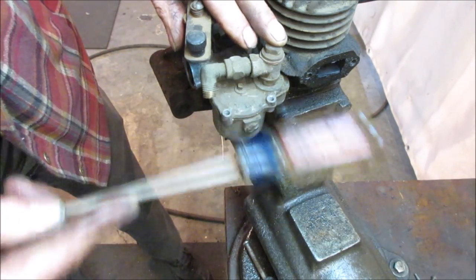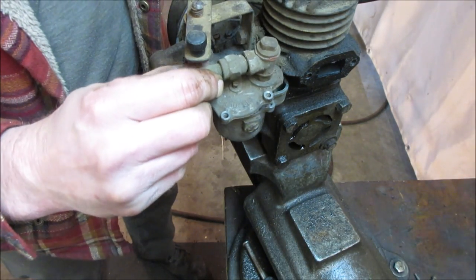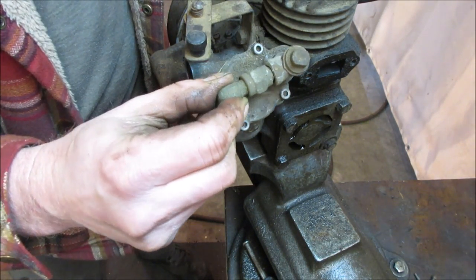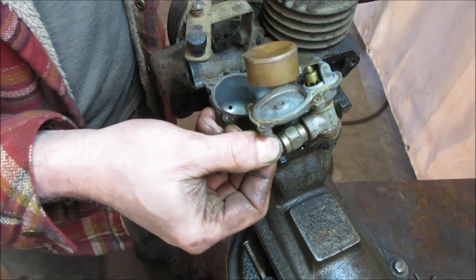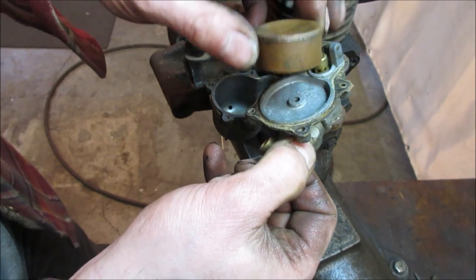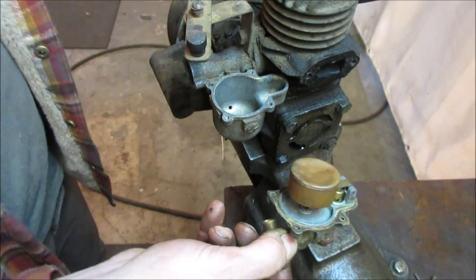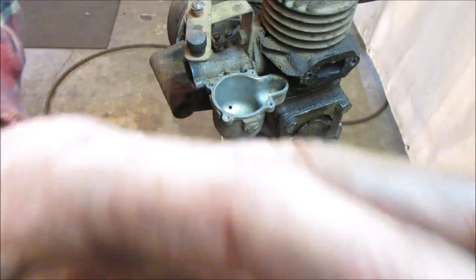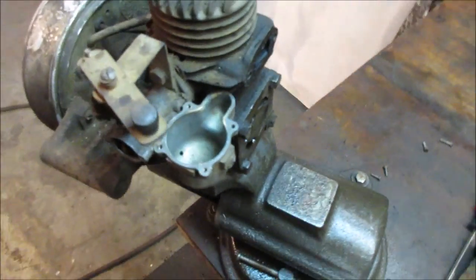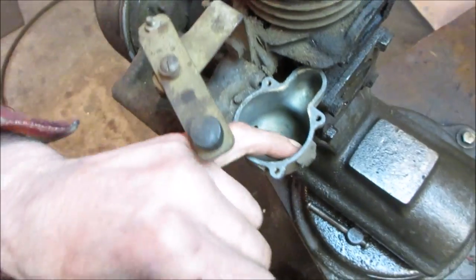Love tap. Dust came out. Was that a bad sign? That's a brass float. Looks kind of dented up though, like somebody's been. Feels a tad heavy too. Clean. It's clean inside. That's not bad at all. It's just a piece of crap, you know?